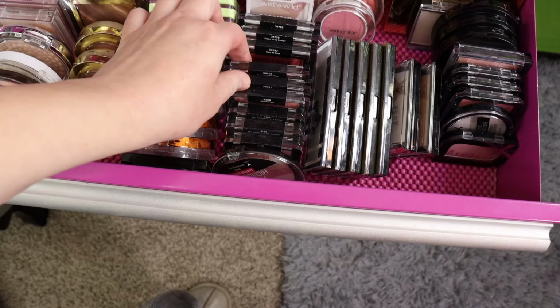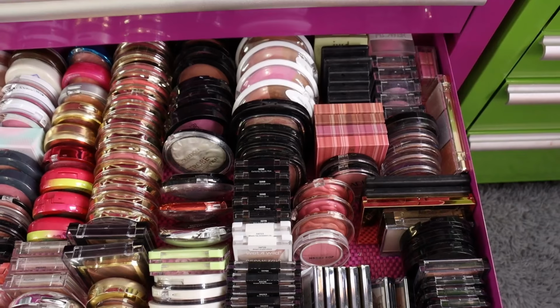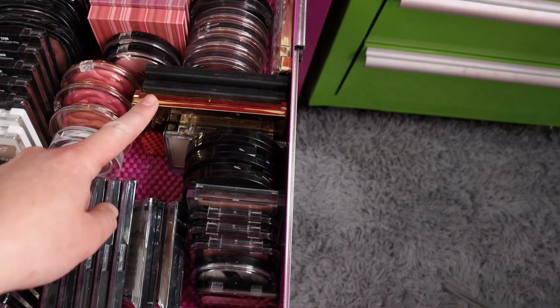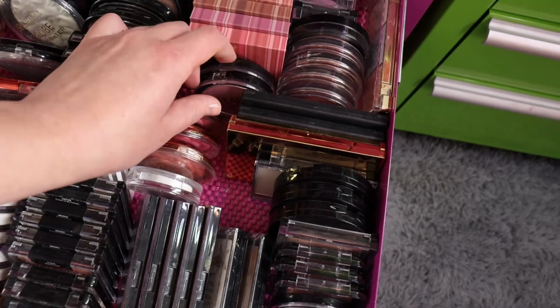Those are Baked Gelée Greatness. I love those. There's a highlighter that's in my highlighter drawer that I have used up an entire one of those and am on to another because I love it so much. These are Wet n Wild as well. And then we've got a little Rimmel. And then these are NYX right here, followed by Sleek Makeup. These are some Femme Couture that you get at Sally's. And then a little Joe Fresh. I got that on Hot Look some time ago. Palladio.